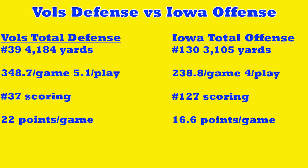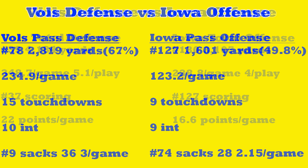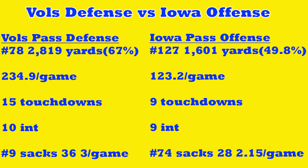They have gained 3,105 yards on the season, 238.8 yards per game, 4 yards per play, only 20 touchdowns, and their scoring offense is ranked number 127th in the country, only scoring 16.6 points per game. Tennessee's pass defense is ranked number 78 with 2,819 yards given up. That's 234.9 yards per game, 15 touchdowns. We have 10 interceptions, and we are allowing 67% of passes to be completed.